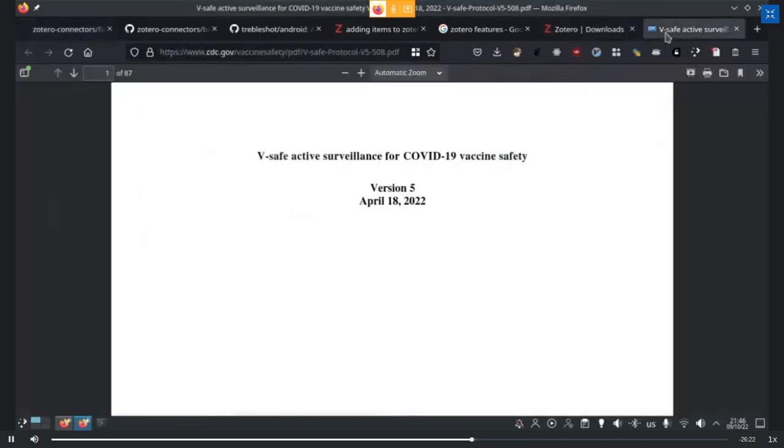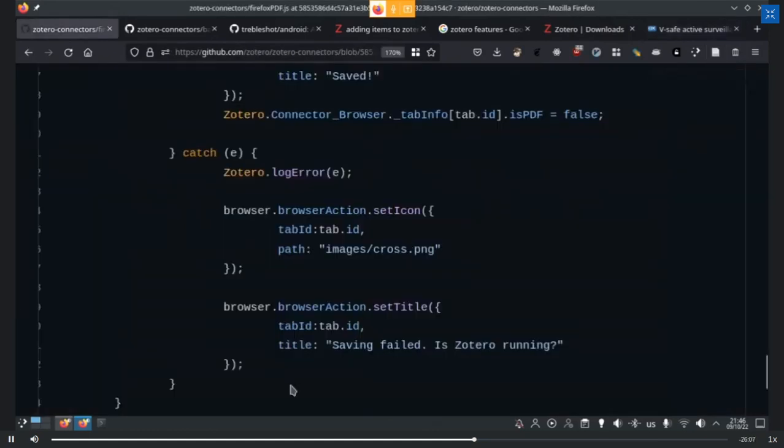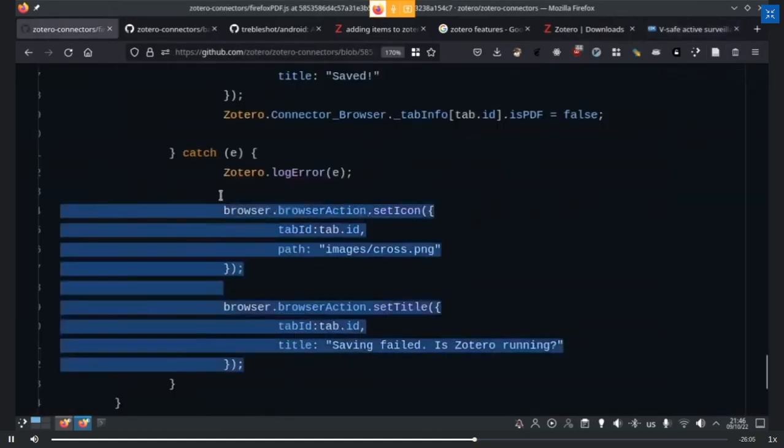So let's try this page. I'm going to click on the PDF. It changed it to a cross icon, right? And when I keep the mouse on it, it says saving failed, is Zotero running. So that particular feature was implemented by these few lines.